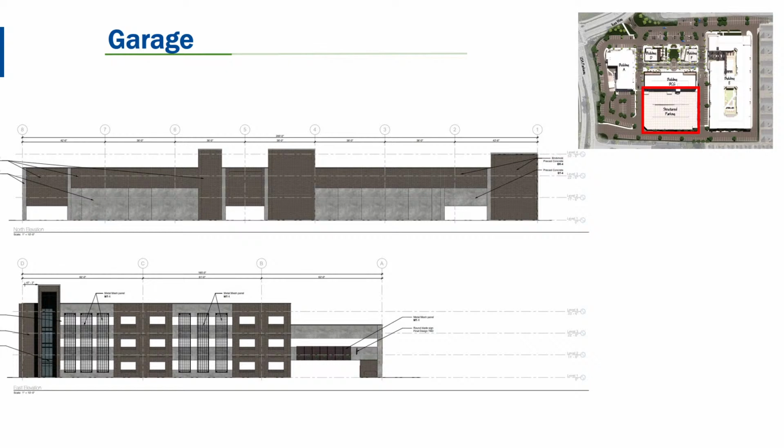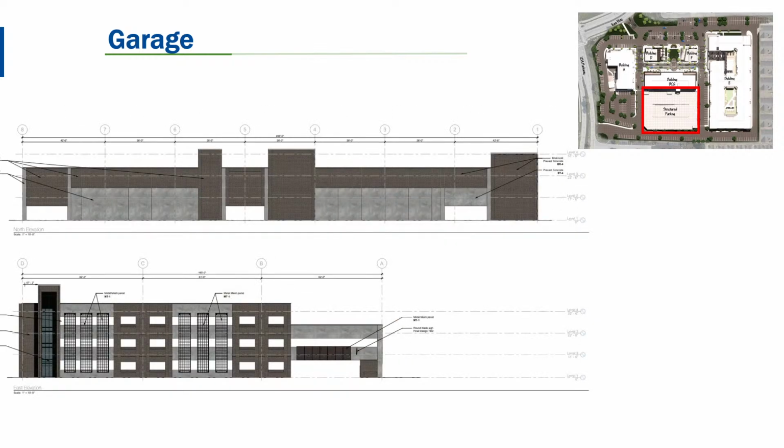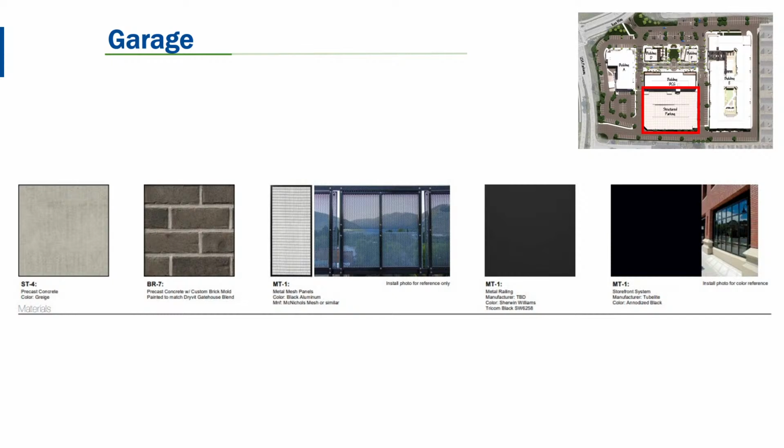Lastly, I will show you the garage. The garage will be 3 stories with glass staircases at the east elevation as well as the west elevation. The materials are a combination of exposed concrete, masonry, and metal mesh panels that we saw on Building E. There are opportunities here for public art as well, which I'll show on a slide. Here is a sample of the materials: the precast concrete, the concrete masonry wall, as well as the mesh panels that are shown.